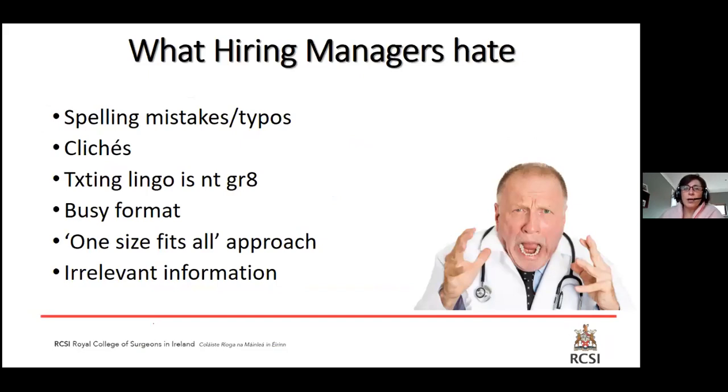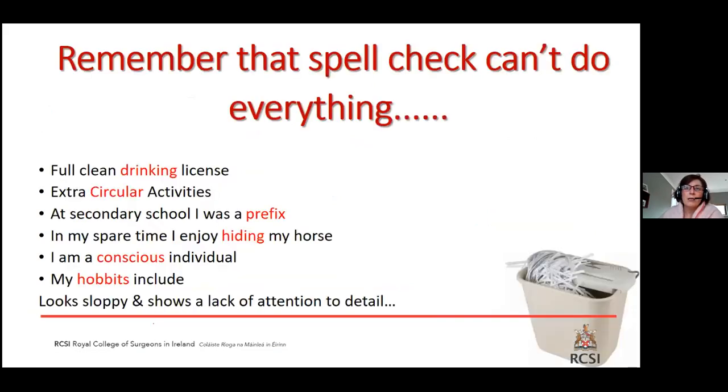So then what do hiring managers hate? They hate spelling mistakes and typos. They hate cliches, any texting lingo, and they hate a busy format. They do not like to see a one size fits all, and that comes back to the tailoring piece. So you must tailor your CV and remove any information that is not relevant. If it's not specific and relevant to what they are hiring for, it's just annoying for them.